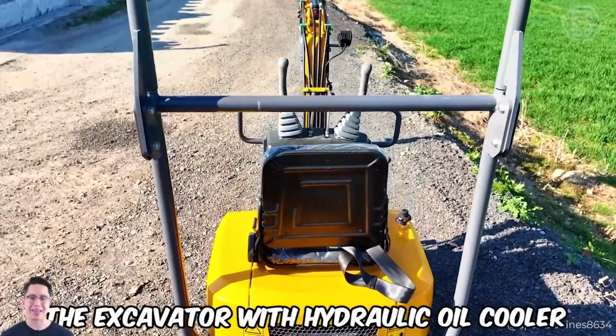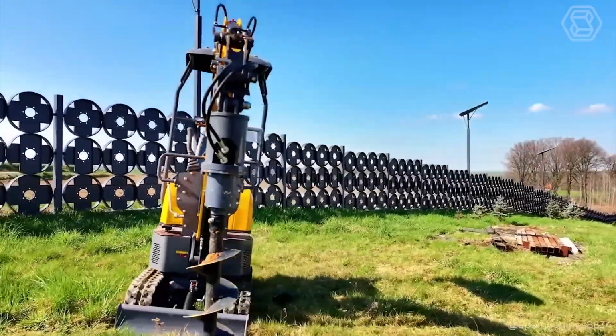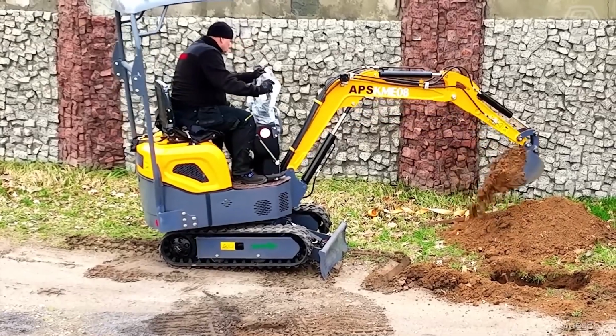The excavator with hydraulic oil cooler allows continuous work without interruption, up to several hours. Thanks to its small size, this mini machine is perfectly suited for working in confined spaces, and transportation is much easier.